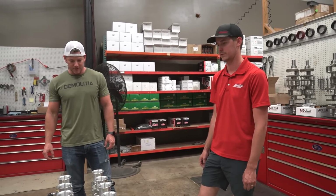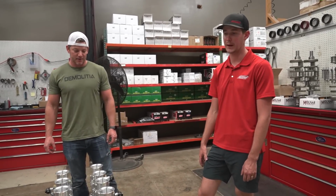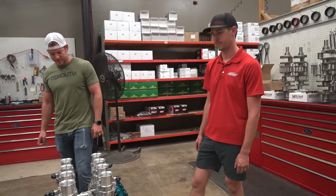Now, is there a benefit to that, or does it just look really cool? They look really cool. They do make a little bit more power, and the actual sound of them is really different than a traditional 4-barrel intake manifold. I love it. It looks awesome.